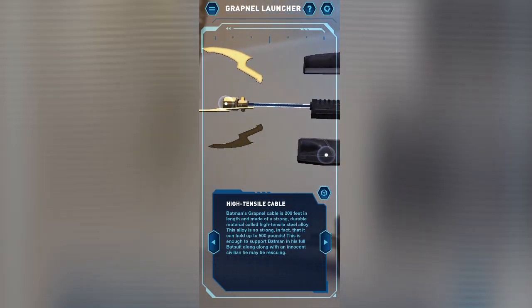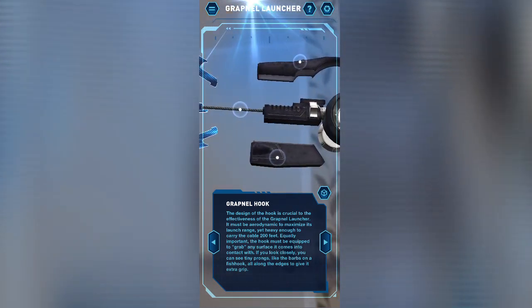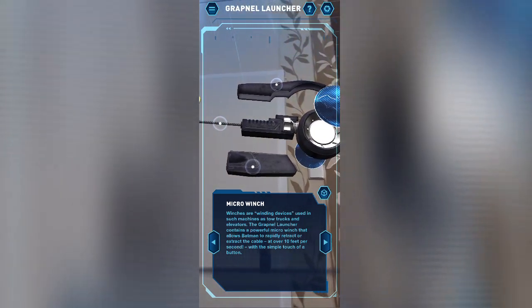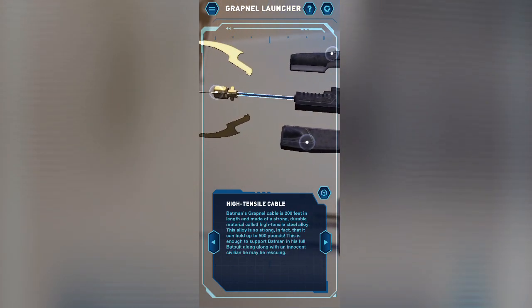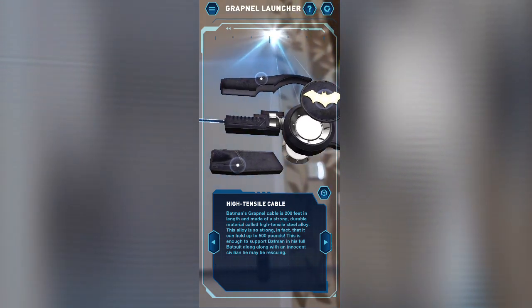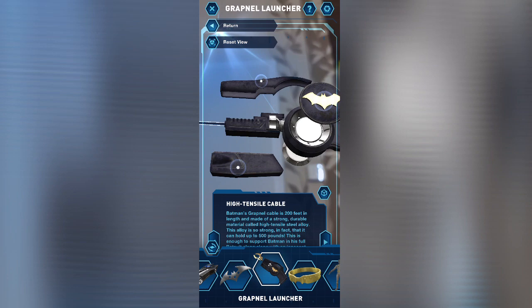Batman's grapnel cable is 200 feet in length, and the design of the hook is crucial to the effectiveness of the grapnel launcher. Winches are winding devices used in such machines as tow trucks and elevators. Batman's grapnel cable is 200 feet in length and made of a strong, durable material called high tensile steel alloy. This alloy is so strong, in fact.